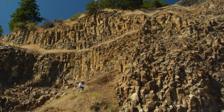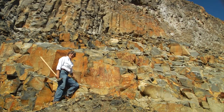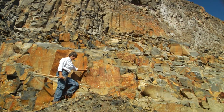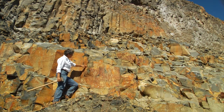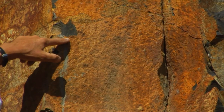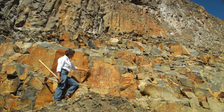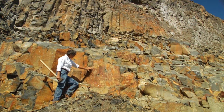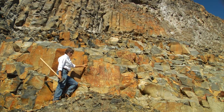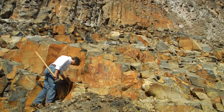They're fine-grained basalts, and they contain more silica and iron than many of the other Columbia River basalts. The Ronde basalts, like all basalts, are dark on a really fresh surface, and they're a brown color on a weathered surface due to the oxidation that happens as water encounters all the iron in this rock. The Ronde are typically fine-grained, so let's see exactly how fine-grained they are.